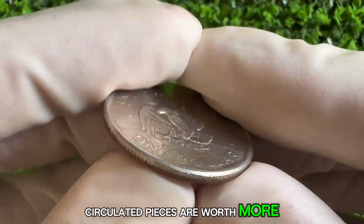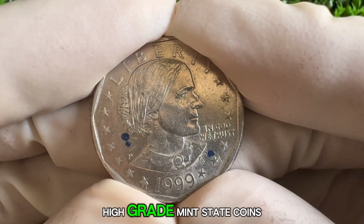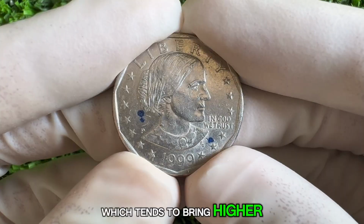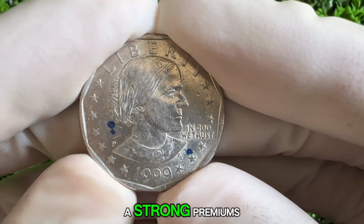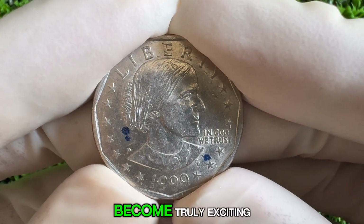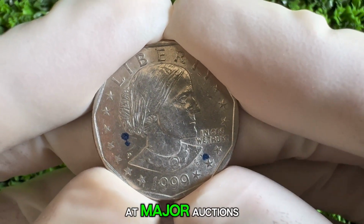Circulated pieces are worth more than face value, but not by much, and they usually sell for a couple of dollars. High-grade mint state coins can climb significantly, especially those with the Denver mint mark, which tends to bring higher prices. Because of the lower mintage, proof coins can sell for strong premiums, with top-graded examples bringing in impressive figures. Error coins are where things become truly exciting, with values ranging from dozens of dollars to hundreds and in some cases thousands at major auctions.